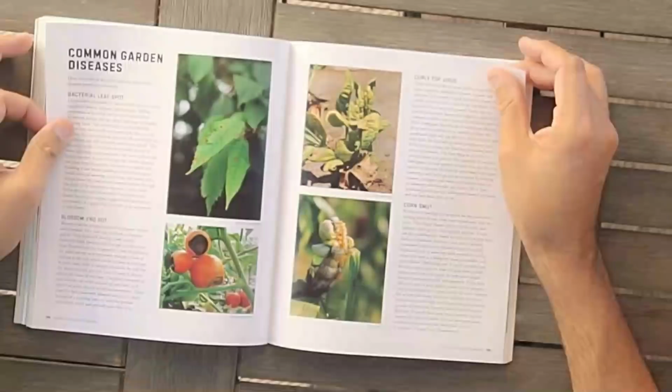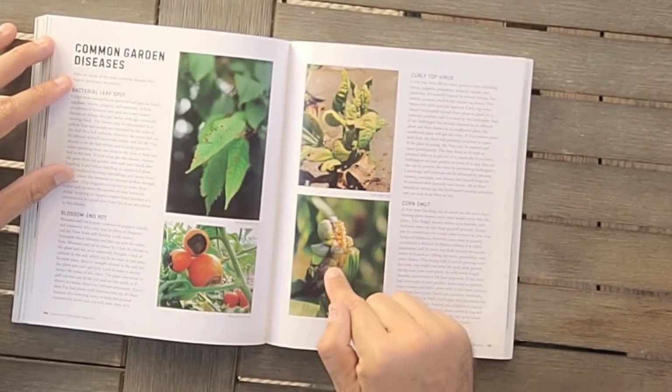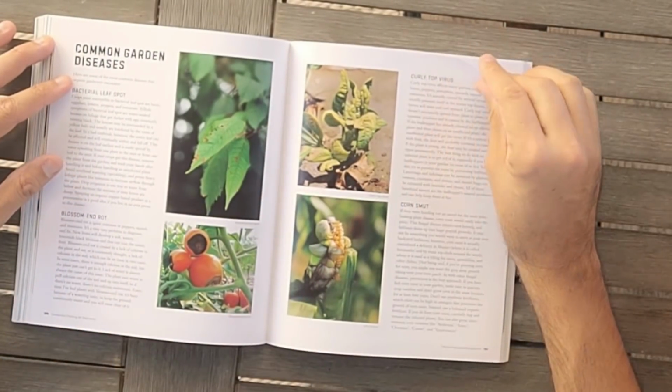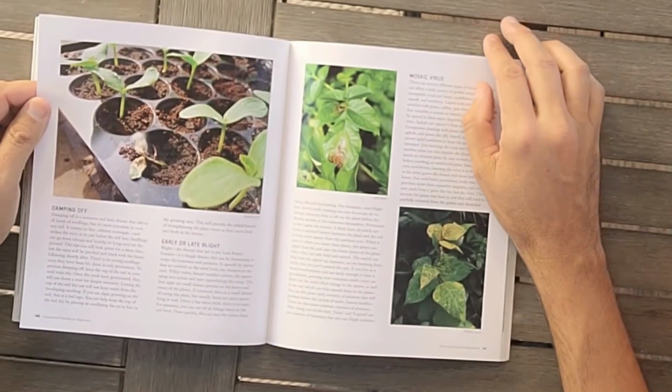Here's our friend, a whole section on our friend hairy vetch. And then a section on disease, showing you what the disease looks like and how to take care of it, both with organic sprays and companion planting.